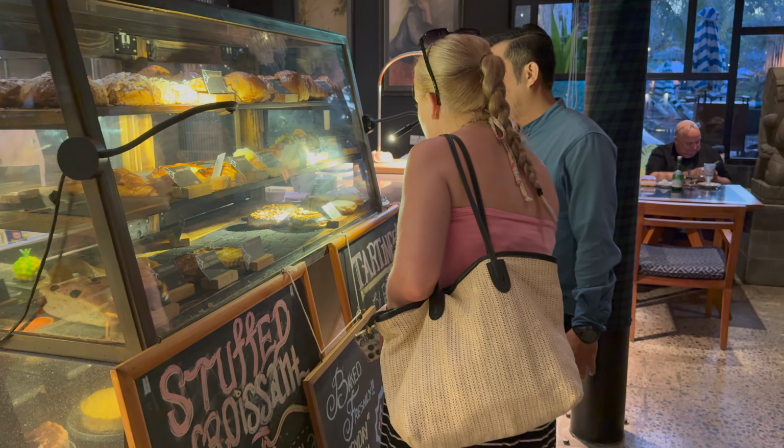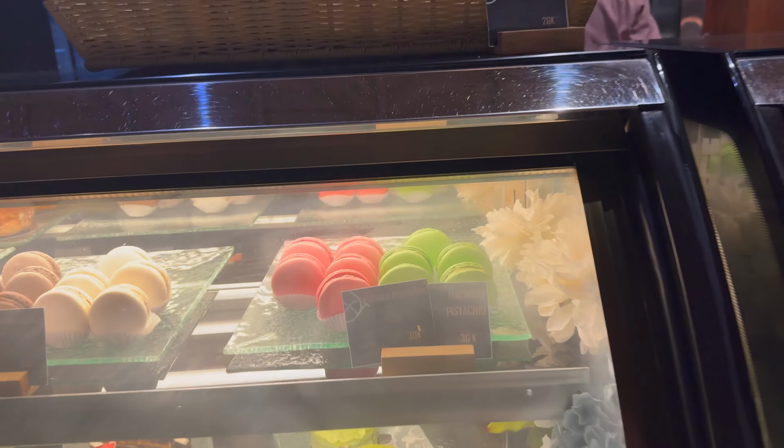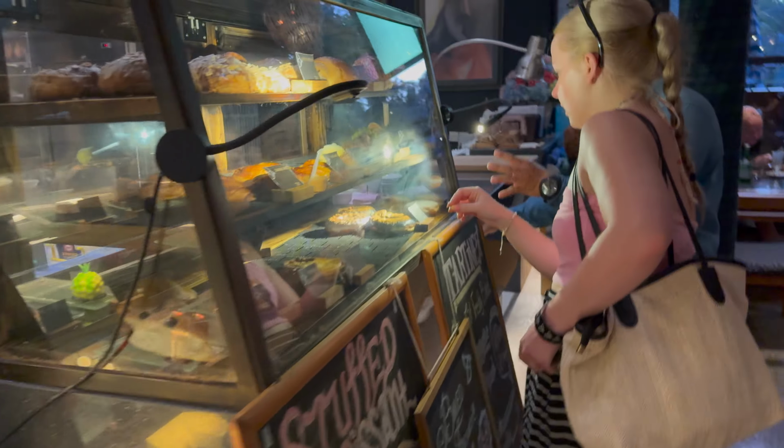So we still have a little bit more money left. Jasmine's choosing a donut, and they've got gluten-free macarons here. I'm going to have a pistachio one for myself, which is lush.